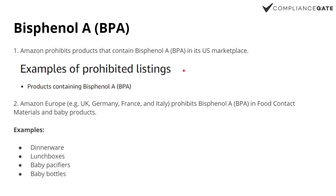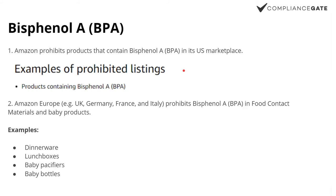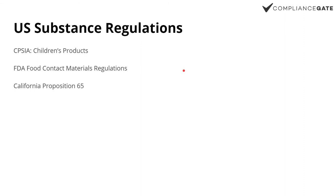So in the EU, it's a different story. Amazon Europe prohibits BPA in food contact materials and baby products. My understanding is that bisphenol A is actually banned for food contact materials and certain baby products such as pacifiers in all of the EU. So they don't have to go beyond the regulatory requirements, but only do what they normally do, which is to refer to the regulatory requirements in the concerned market. Right. Now, for the most part, Amazon is requiring sellers to follow the regulatory requirements in each respective market.